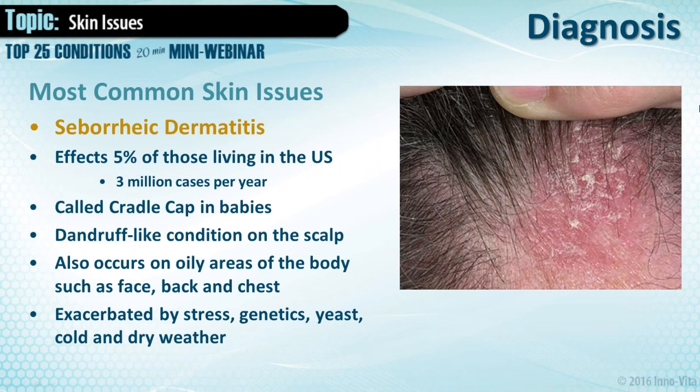Seborrheic dermatitis. There's a good view of that, and it can have that flaking as well. This affects 5% of those living in the U.S., 3 million cases per year. It's called cradle cap in babies.